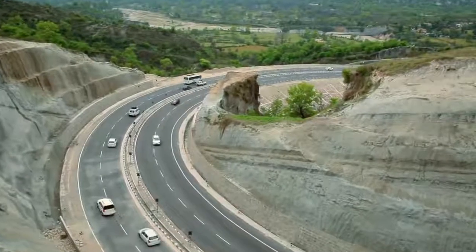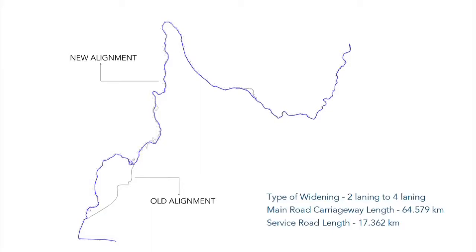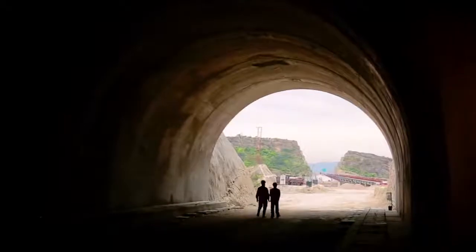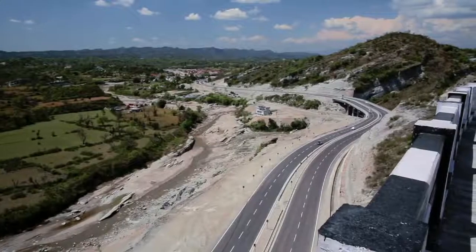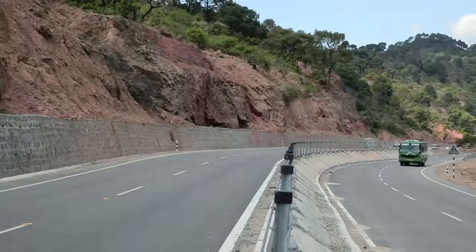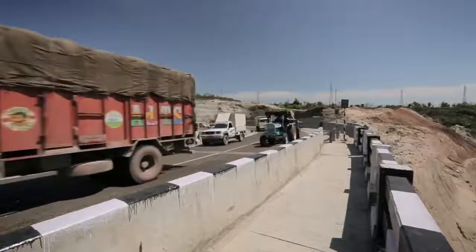Afcons is four-laning the challenging 65-kilometre Jammu Udhampur stretch for the National Highway Authority of India. With tunnels through the hills and bridges across valleys, the new road will be straighter with fewer twists and turns. It will reduce travel time between Jammu and Udhampur from 2 hours to just 45 minutes.